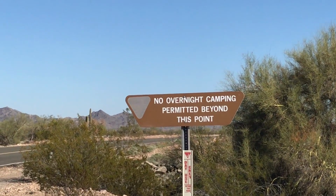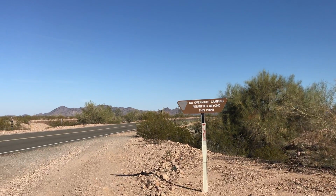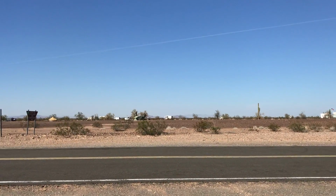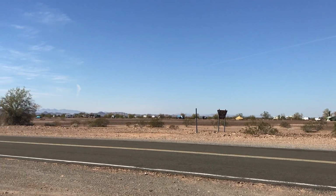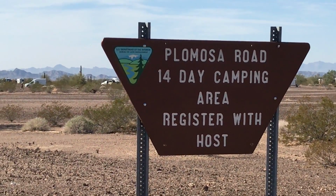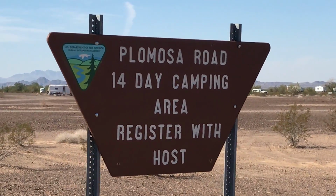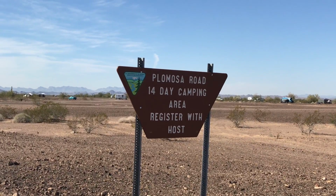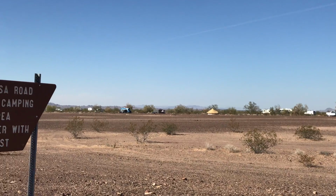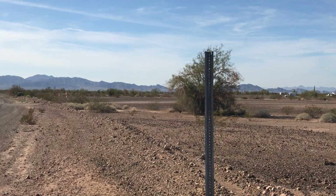No overnight camping beyond this point. So you're at the end of it. So we're at the east end, Plomosa Road BLM, right here. Quite a few rigs across the street. Here's a look at the signage. Now the host is way at the other end, over 2 miles back. So if you come out here, that's the only host here. There's nothing up here on this end. And it's a 14-day camping limit.